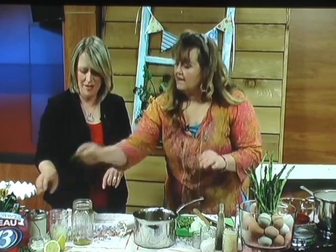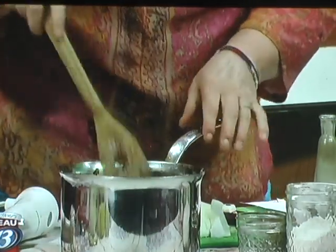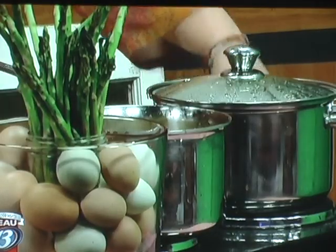We're going to add the rest of the broth. And then we're going to add about a cup and a half of almond milk. Yum. So we pour that in there? Yes. We have our almond milk, and we're cooking, and we're cooking. Now we need about a good heaping tablespoon of thyme leaves. And then we're going to cook it down, and voila, it's going to absolutely be amazing.